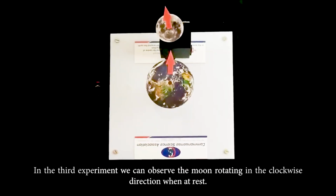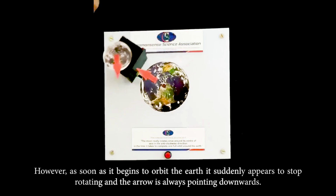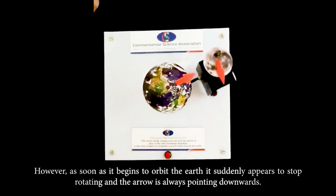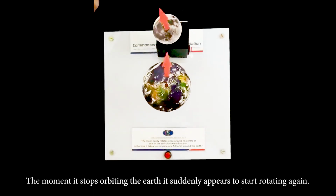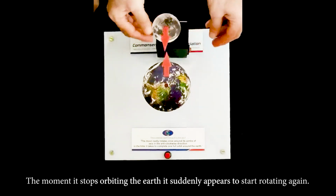In the third experiment, we can observe the moon rotating in the clockwise direction when at rest. However, as soon as it begins to orbit the Earth, it suddenly appears to stop rotating and the arrow is always pointing downwards. The moment it stops orbiting the Earth, it suddenly appears to start rotating again.